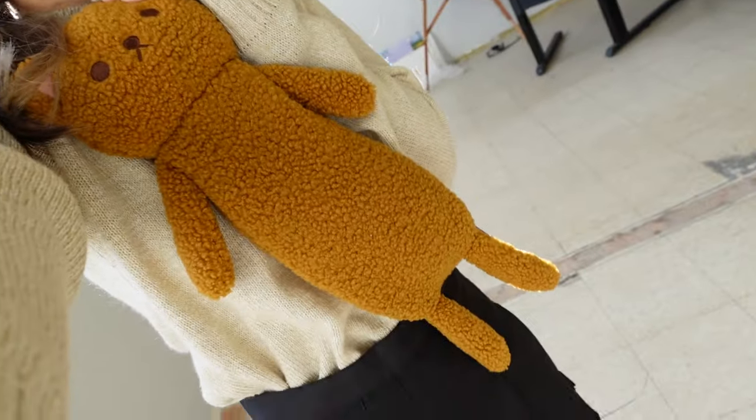This feels weird. Here's my fit. Here is my new bag from Ugly Plants. I put it on my back, so I have to switch it around to show you. But, so we're just setting up.